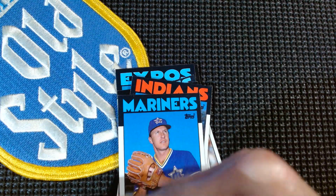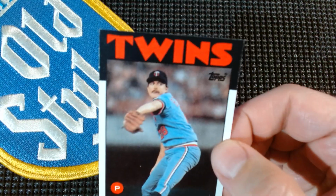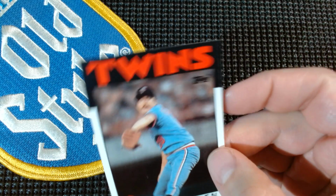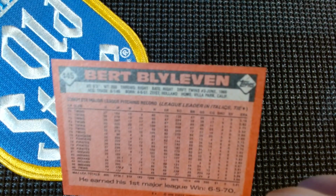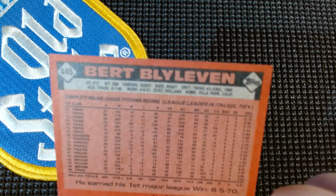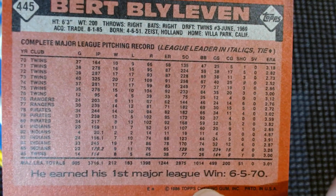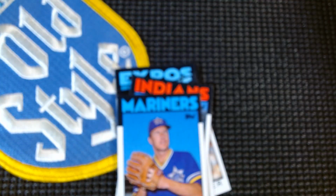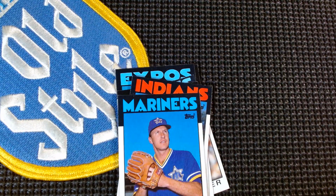Alright, another Hall of Famer. Oh, snap. Burt Blyleven. Is he a Hall of Famer? Let's see how many wins he got. He got to be a Hall of Famer, right? The 212 wins there. Set him aside. I think he is. I'm going to get to this card last. Coming up next. Survived being the gum card by 2 cards.